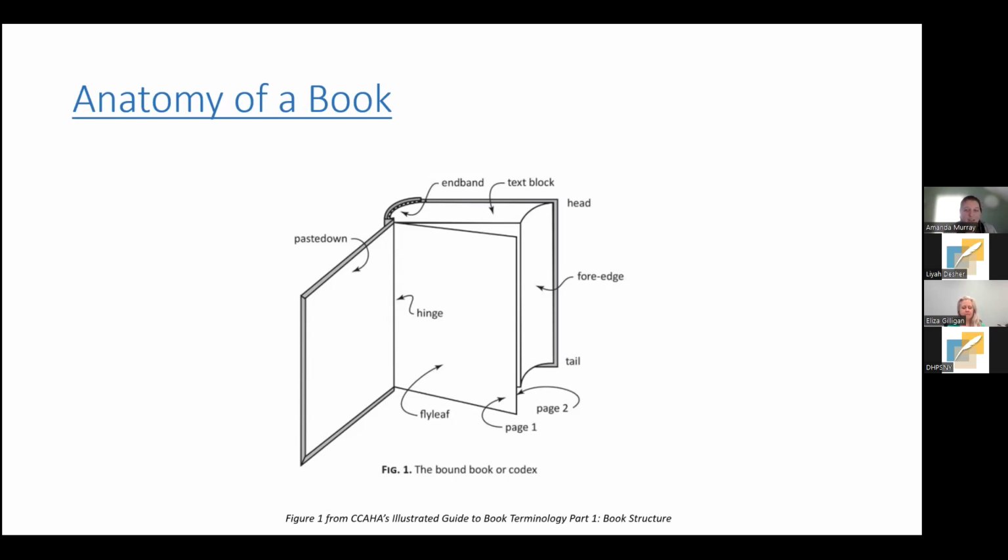There are end pages on either side of that text block, and those extra blank sheets are known as the flyleaf on either side. In earlier methods of bookbinding, this end band at the top supported the head and tail, or the top and bottom of the spine. But these are more decorative in modern methods of bookbinding. Later, as we talk about handling and removing books from shelves, we'll talk about that weaker point in the head cap and how that changes how we approach these things.